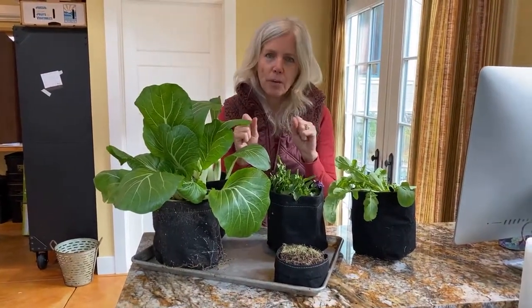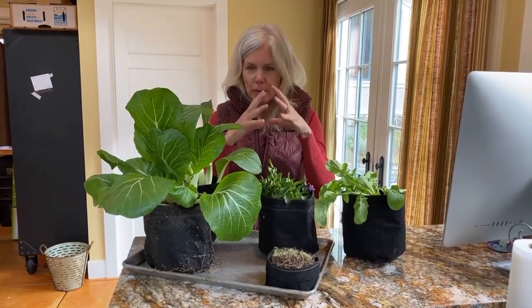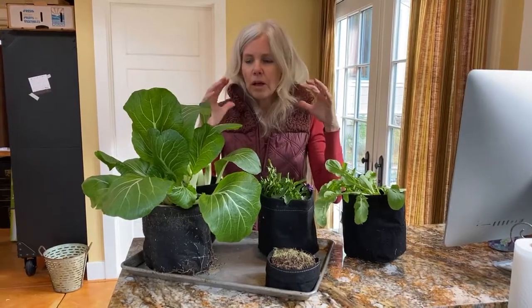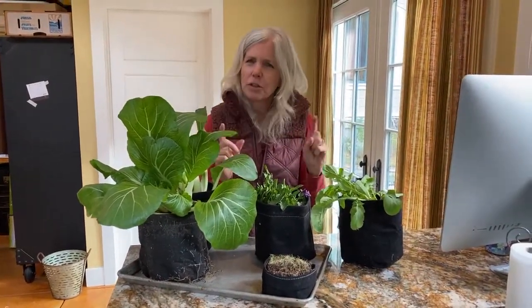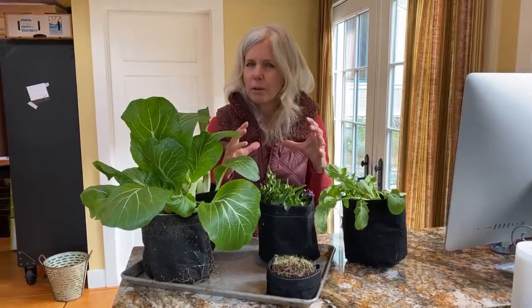And something that we always notice too in our test gardens is that some plants maybe have a more established root section. So that pot dries out faster than other pots, and so you need to kind of watch it, especially in the winter months when you've got all this variability going on.